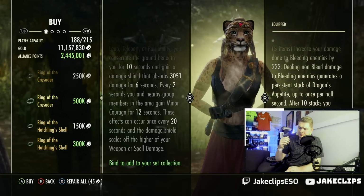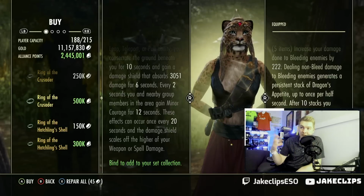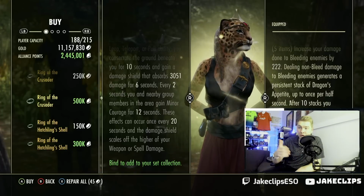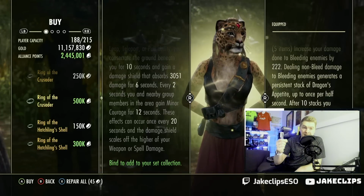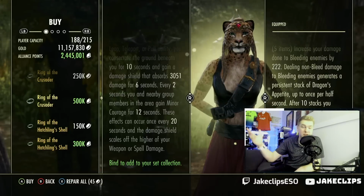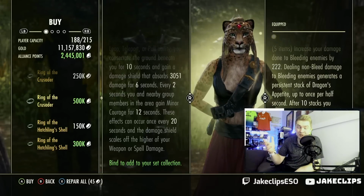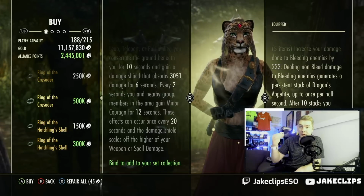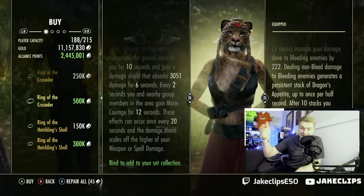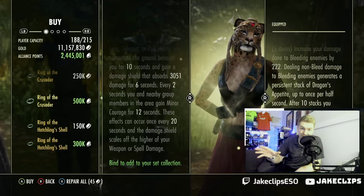So let's pretend that something gives you the Tiddlywinks buff, right? Well, minor courage and the Tiddlywinks buff are always going to be a fixed amount. Sometimes they're percentages, sometimes they're numbers. Let's say the Tiddlywinks is always a 200 weapon and spell damage boost, right? It doesn't matter if you have the white version of that set or the gold version of that set. The Tiddlywinks buff is always going to be the same.